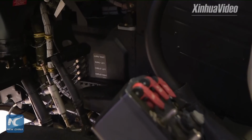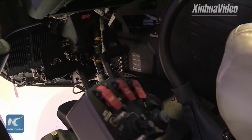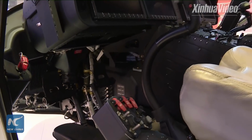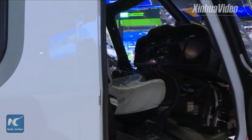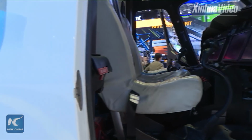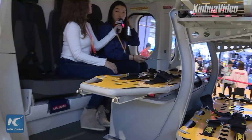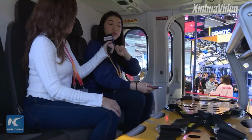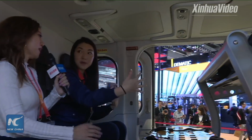Actually, for this area, I think it's just 5 or 6 square meters. It can load about 20 people with seats like this. But if you remove the seats and the stretchers and people sit on the floor, it's more than that. Because last time we used the AW139, the first model, to rescue, it carried 11 people on the floor, with 2 rescue persons, a medical person, and the pilot and co-pilot. So I think it's a very efficient plane.